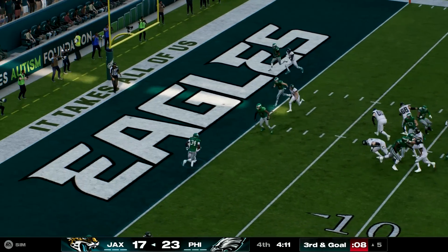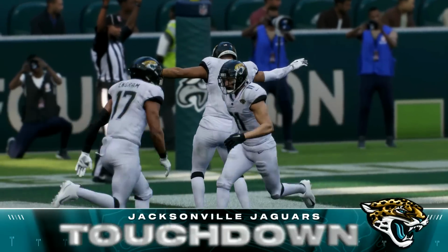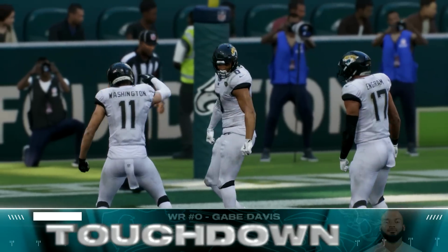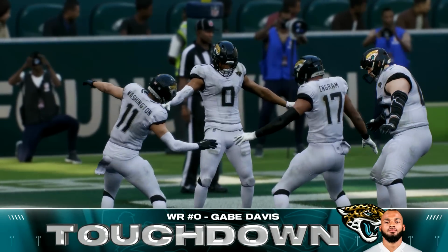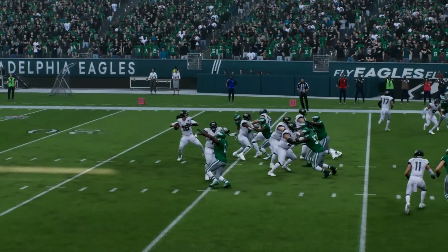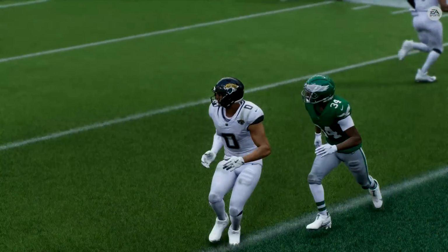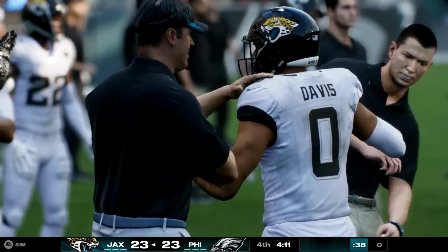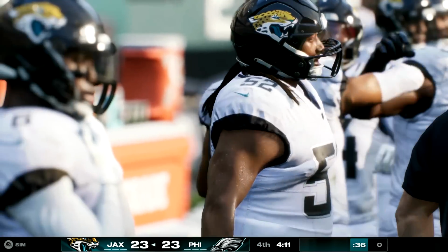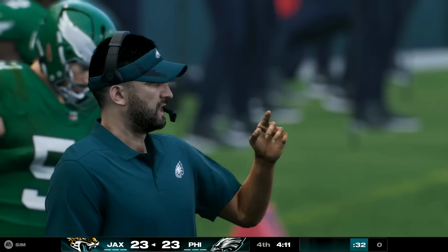Working out of the gun, it's Lawrence. To the goal line and in. Gabe Davis. Touchdown, Jacksonville. That is the 2nd touchdown of the afternoon. The game-tying touchdown here in the 4th quarter and a chance to take the lead with the point after. Mike, the sideline's going crazy with that late score, but they still need this extra point to take the lead here and see if they can hang on to this 4th quarter lead.